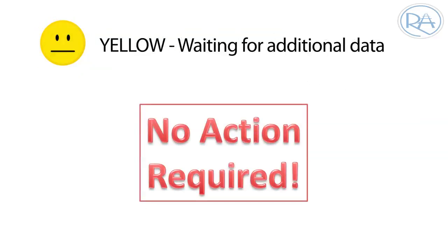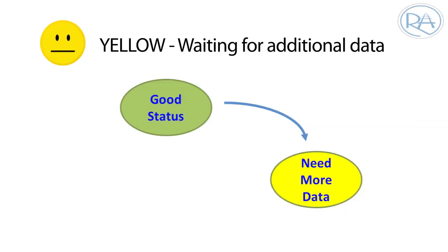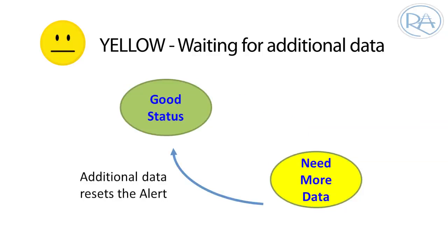Yellow means at least one of the health check tests has failed. However, additional data is needed. The yellow alert is informational only and does not require any actions. For example, during an AC power outage, the battery level might drop slightly. The lower levels may cause the yellow alert. An initial test may cause a yellow alert. Additional data and tests, however, may reset this yellow condition and move it back to green.